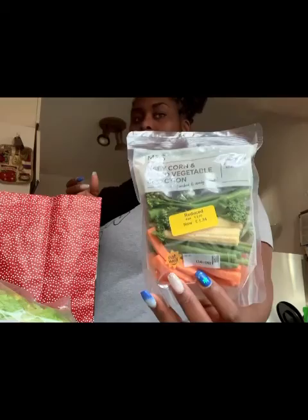My soup. This is good soup. Grapes. Olives. Veggies for the freezer.